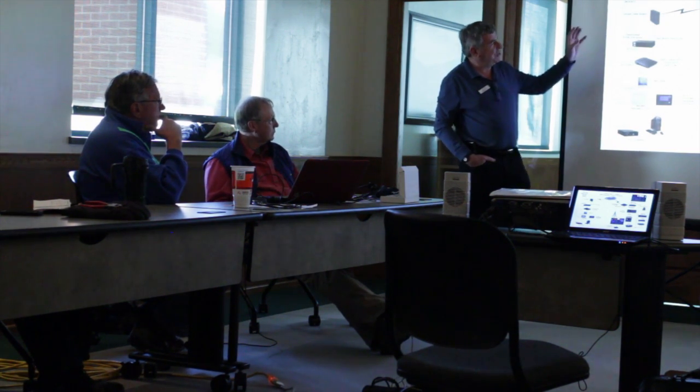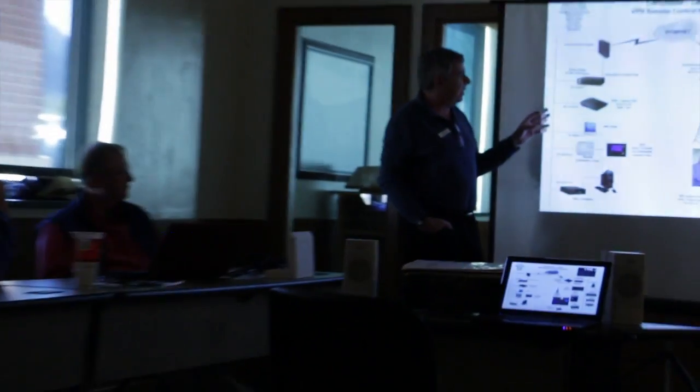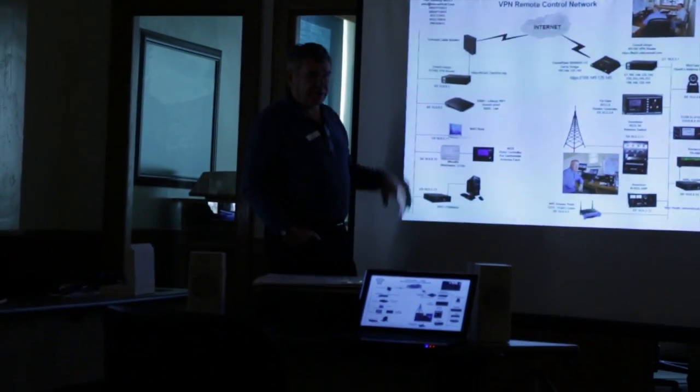So, anyways, this is the Cadillac. If money's no object and you've got a lot of stuff and you want to make it all play together, this is the way you do it. You do it with a full bore LAN-to-LAN VPN and join the party and knock yourself out.